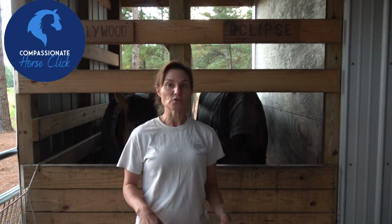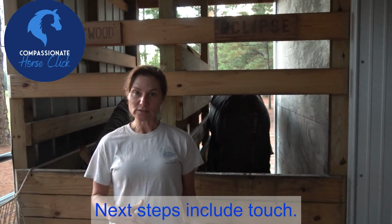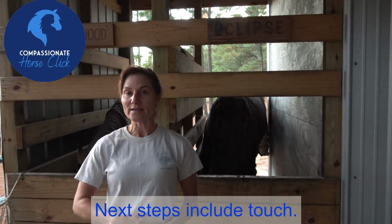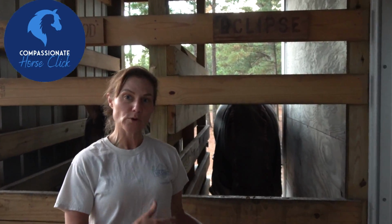A lot of horses are really weird about being touched while they're eating, and it's certainly also true in the stocks. That's something that we're going to work on. Again, it's another level of being comfortable with humans in your presence and touching you while you're eating.